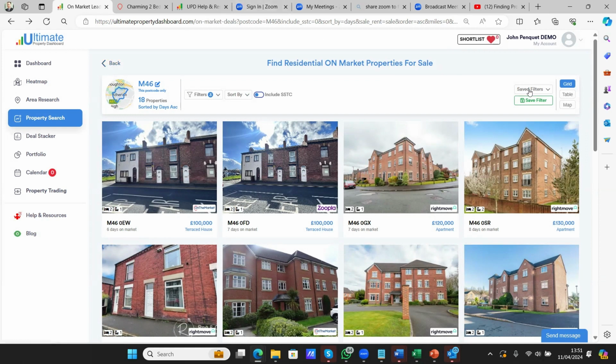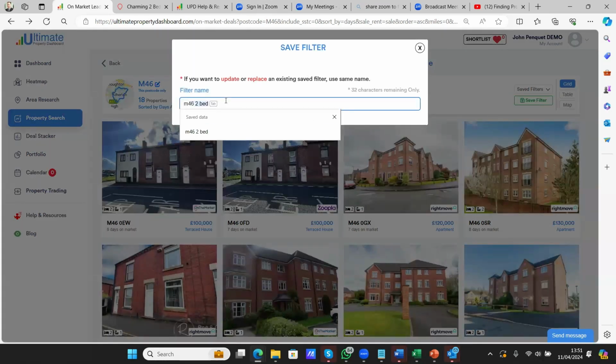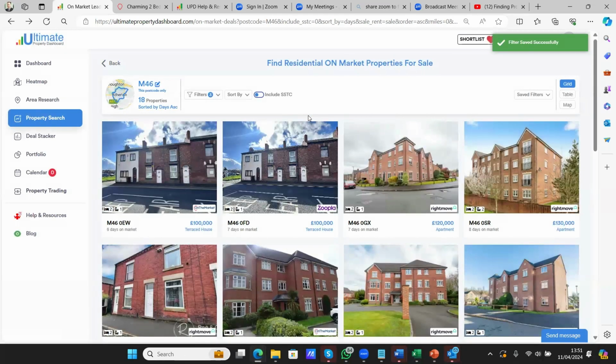So we click on save filter and we give it a name. We call it M46 2-bed. All right. And we'll submit that. Now that is saved. Okay. That's great. Those properties are there. They'll be updated every single day. Whenever there's a new listing that matches the criteria, they will be added to my leads.